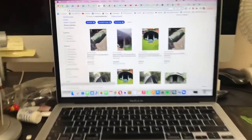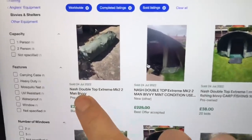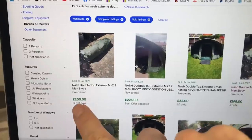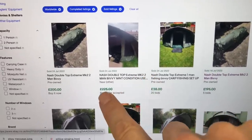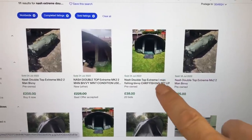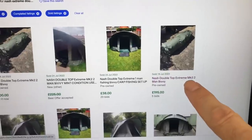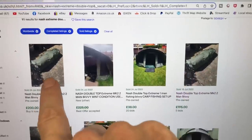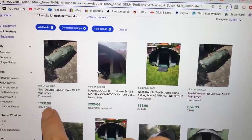tent. So I have searched on eBay for completeds. So here we go. Nash double top two man. That's it in its bag. That sold at 200. This is the two man, 225, best offer accepted. That's actually a smaller one man. That sold for very little on bids. This is the two man again, 195. Actually, that's exactly the same picture. So perhaps that wasn't paid for and they relisted it as a buy it now here.